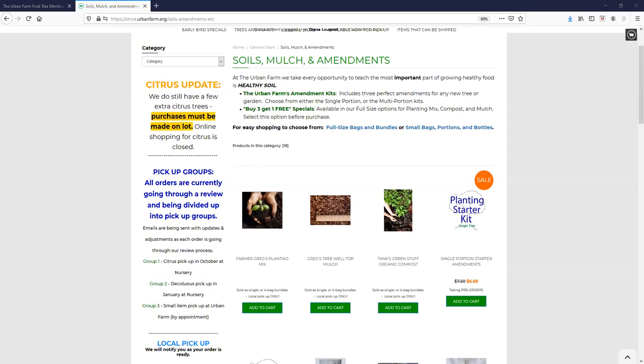Kathy says, should the irrigation go under the mulch? I would always put the irrigation over the mulch, so that it irrigates through the mulch and keeps the mulch moist. It breaks down faster that way. It keeps it moist, it keeps it cool. It creates an organism life, a nutrient-sustaining area for everything.